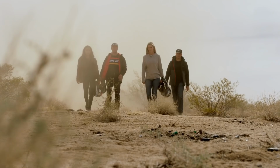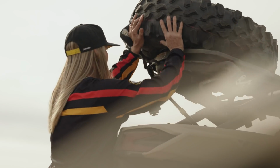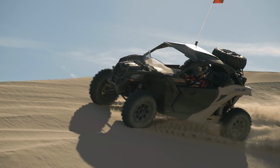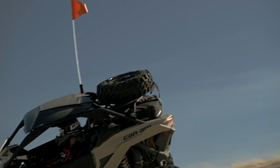We learn a lot through our racing experience, and by listening to our customers, who we've seen customizing their Maverick X3s more and more. As a result, we've increased the cage tubing thickness on all Maverick X3s by almost 30% to deliver 13% more torsional rigidity for even more precise handling.